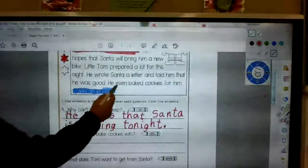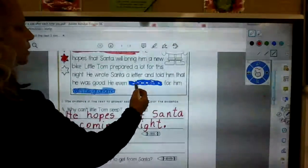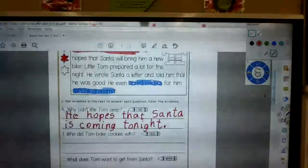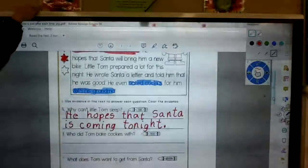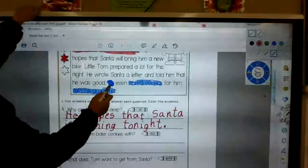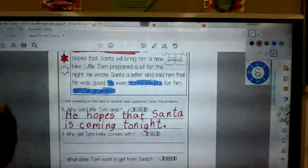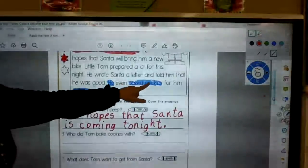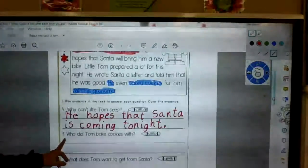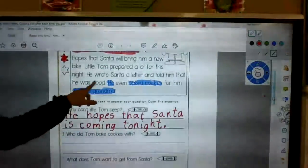With his grandma. And I want us to highlight baked cookies also, or color in baked cookies. Baked cookies with his grandma. And then I want you to highlight or circle he. Okay. So let's just read what we highlighted. He baked cookies with his grandma. That's our sentence that we're going to write because it said, who did Tom bake cookies with? He baked cookies with his grandma.